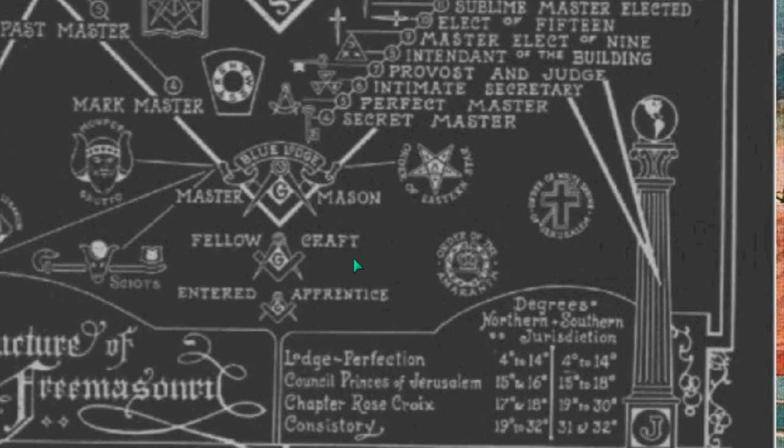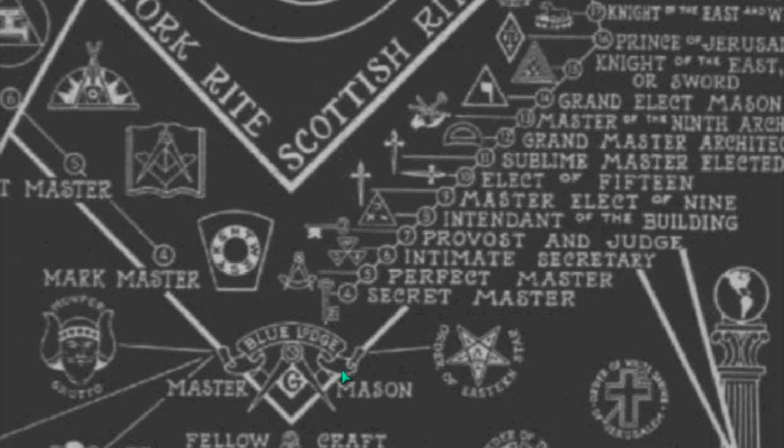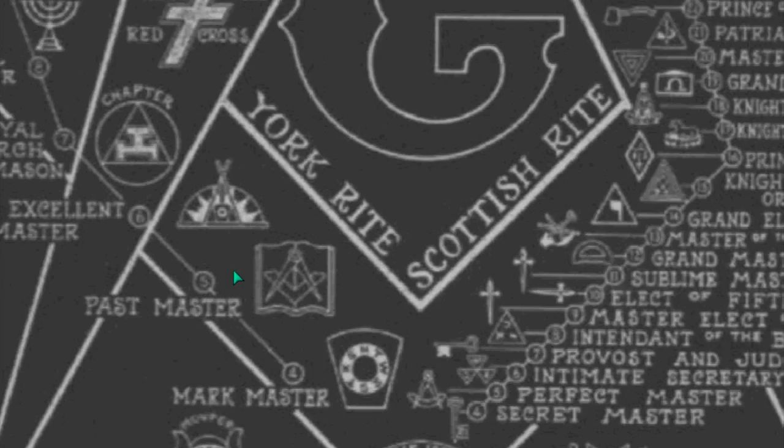You see here now the three lodges, Blue Lodge. There are three entering degrees: entered apprentice, fellow craft, master mason, and you can split off at that point into the Scottish Rite or the York Rite. And when you follow the York Rite, let me show you some of these names.